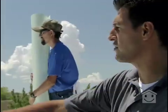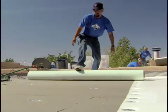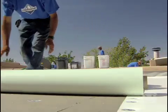Now that we have the first half sheet installed, we're ready to roll out a full 6-foot wide roll of membrane. They're going to overlap, covering up those screws and plates that we just installed, and then they're going to create a hot air weld.